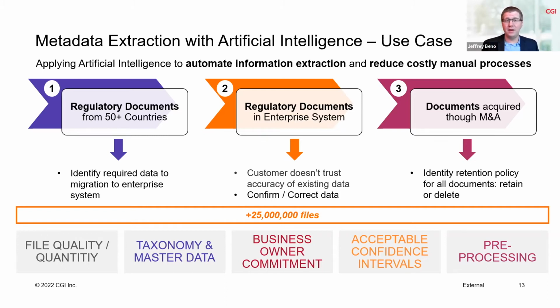Another client we had already has a regulatory enterprise system. However, they don't trust the accuracy of the data that's in there. So they want to analyze and assess that data to see if it actually is classified appropriately, or if we have to go reclassify it. And then, as I mentioned earlier, a lot of mergers and acquisitions. As we're acquiring new companies or new products, they get all that content and metadata, and before they upload it into their new environments, they want to make sure it's classified correctly. Do they even need to retain it anymore based on the retention policies?